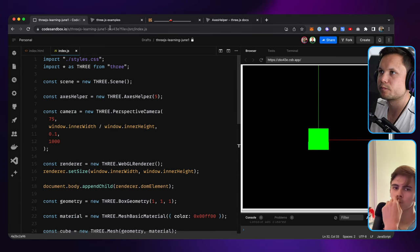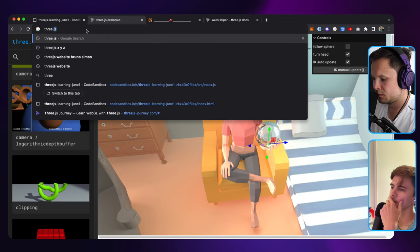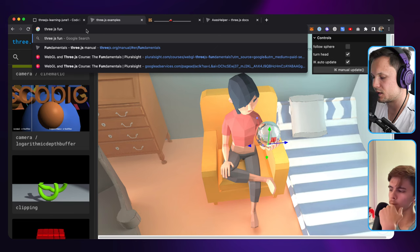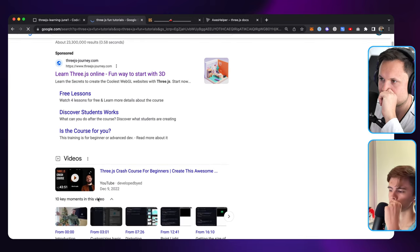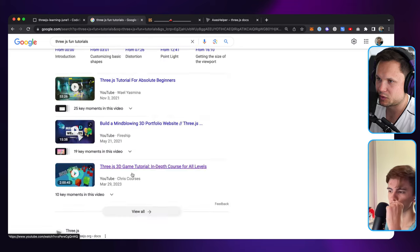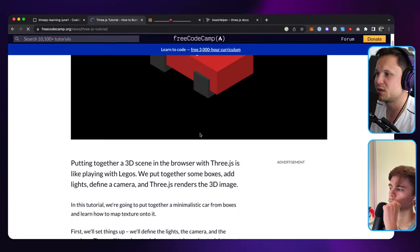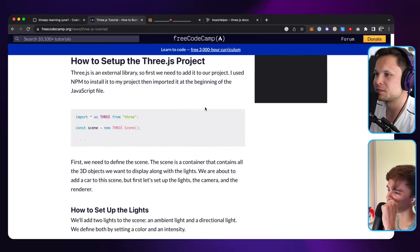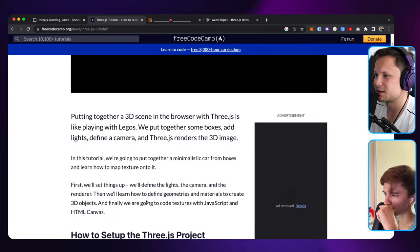Let's see, 3JS. Fun tutorials? We have a crash course to begin. We could potentially watch a crash course, but I want to do one where it's more like how to build a simple car with texture. That's pretty cool. Oh, that's sick. We could definitely create that.